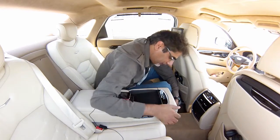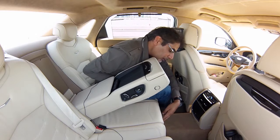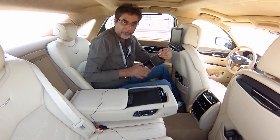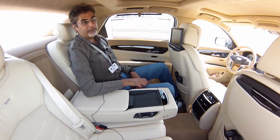Another thing worth mentioning, which of course is very useful, especially if you have kids: 2 USB charging points here, a 3-point plug power supply, and a 12-volt power supply as well. Earphones for the entertainment system.